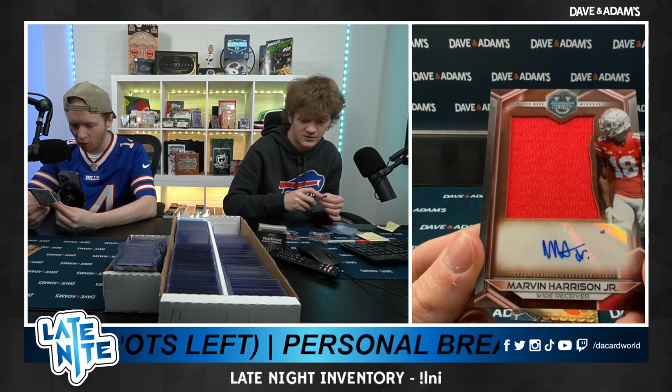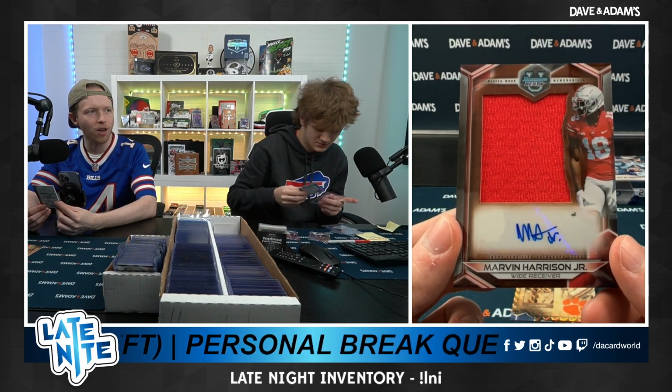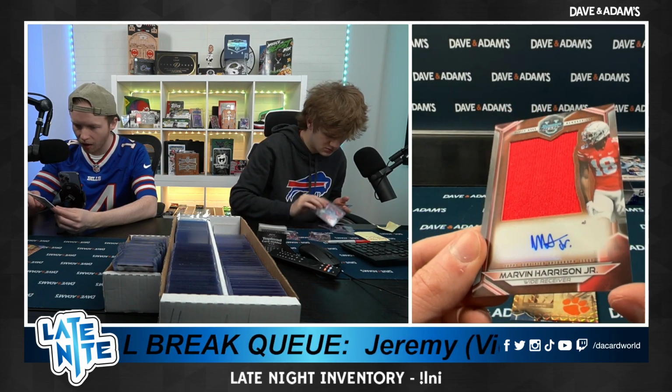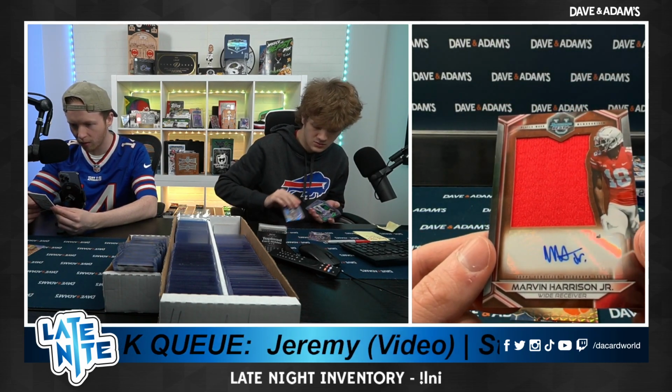Marvin Harrison Jr. RPA with the big red napkin right there. A little bit of schmutz on the card. I'm not going to do anything myself. You'll get that off. I'm not trying to damage your card or anything, Jeremy. Just a little bit of schmutz on the sticker there. But I'm sure that'll come off with a little TLC.